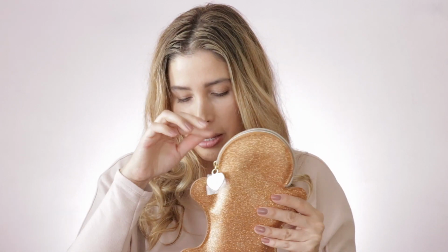Okay, this is too much of a child type of thing. I'm not going to be using this as a makeup bag at all. It's cute, but I think it's going to go in the stocking stuffer for my 4-year-old girl. Okay, so I think the products are inside right here, so let's see.